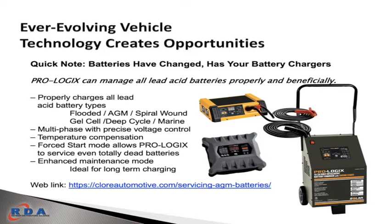Every smart charger requires the ability to see battery polarity in order to send power to the clamps, which brings up what I call the dead battery dilemma. I bought a charger because I need to service batteries, but my charger won't turn on because my battery's totally dead. We don't have that problem with all of our Prologix units.